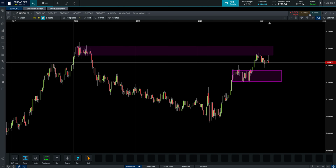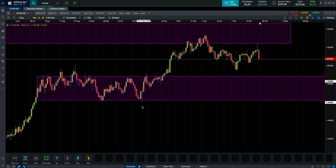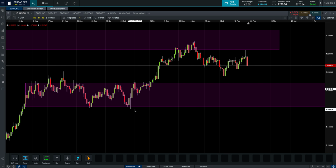So let's drop down to the daily and see how that looks. Just zoom in a little bit. Okay, so we had the initial response from here. We've had a secondary response from here. We came up, very aggressive response.